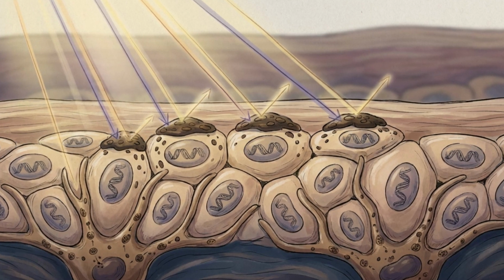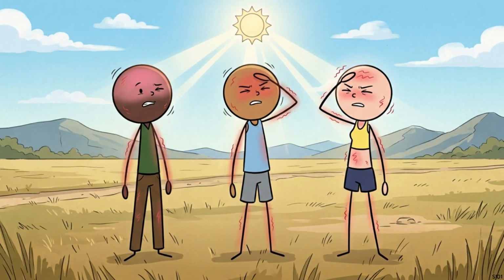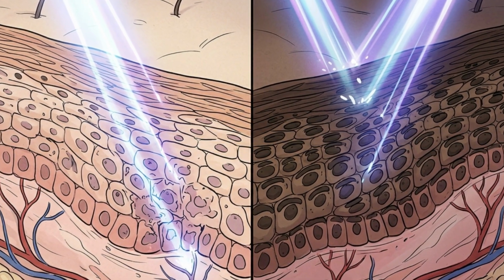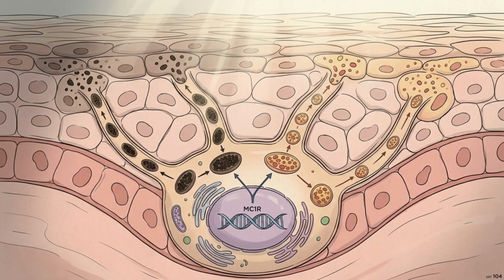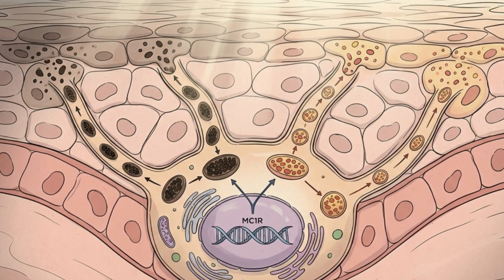Eumelanin absorbs ultraviolet energy and helps reduce damage to cellular DNA. It does not form a perfect shield. No natural skin tone makes a person immune to ultraviolet injury. But more eumelanin changes how deeply ultraviolet radiation penetrates and how quickly skin is damaged. Genetics gives us another clue. The MC1R gene helps regulate whether melanocytes produce more dark eumelanin or more red-yellow pheomelanin.